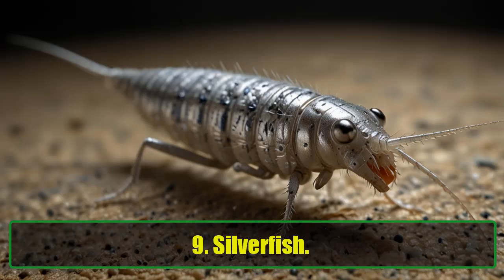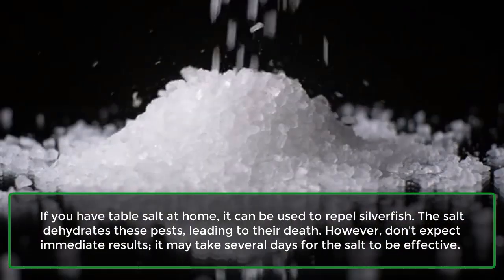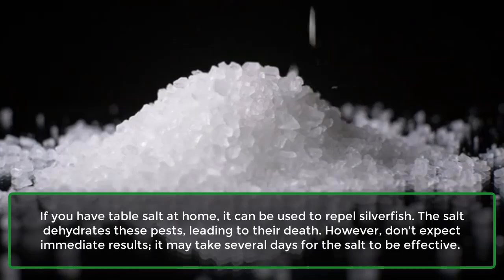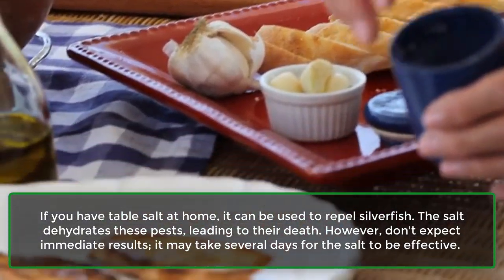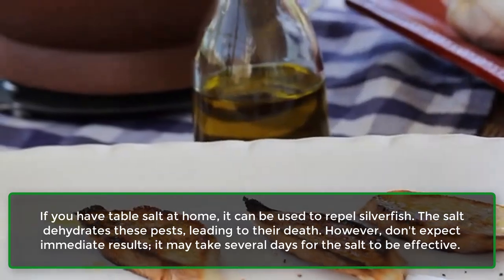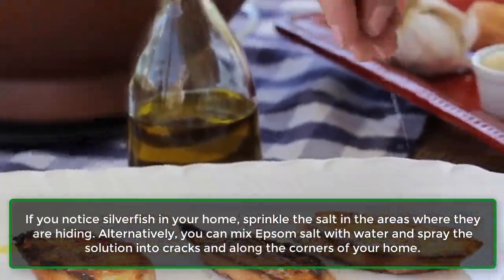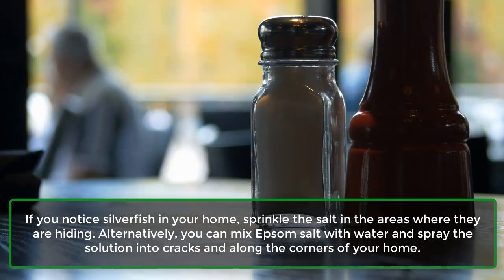9. Silverfish. If you have table salt at home, it can be used to repel silverfish. The salt dehydrates these pests, leading to their death. However, don't expect immediate results. It may take several days for the salt to be effective. If you notice silverfish in your home, sprinkle the salt in the areas where they are hiding. Alternatively, you can mix Epsom salt with water and spray the solution into cracks and along the corners of your home.